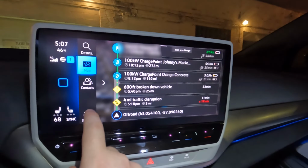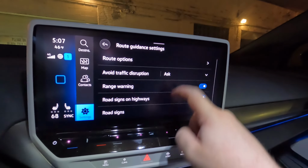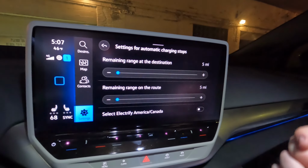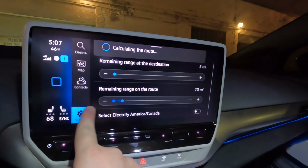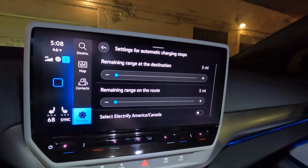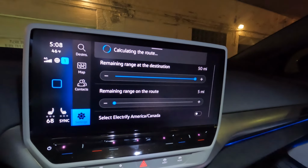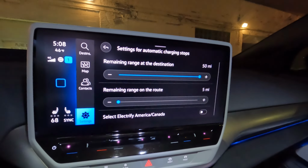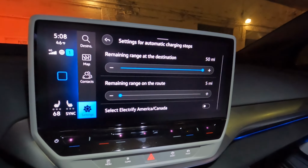So in the 3.1 software, there is an option, I believe it's under route guidance, route options, add charging stops. There's a little setting icon there. And then we're going to put in, oh, whoops, that's not what I want. Not on the route, I want it at the destination. We're going to put it at the maximum. We'll leave a buffer of about 50 miles at the destination.